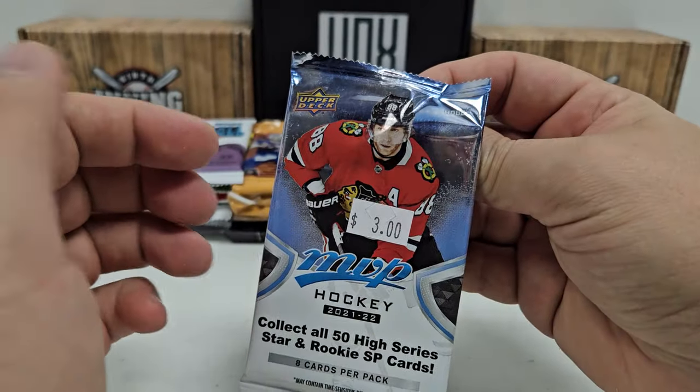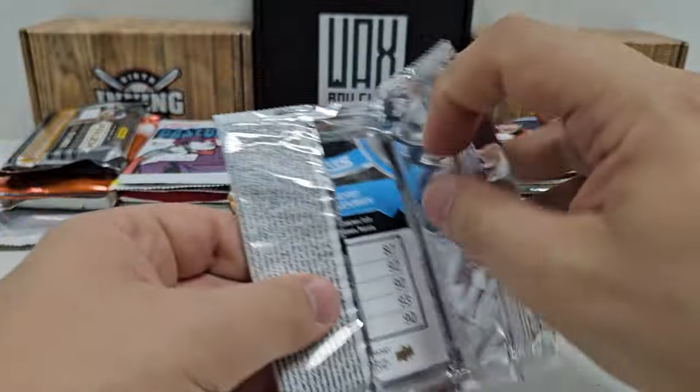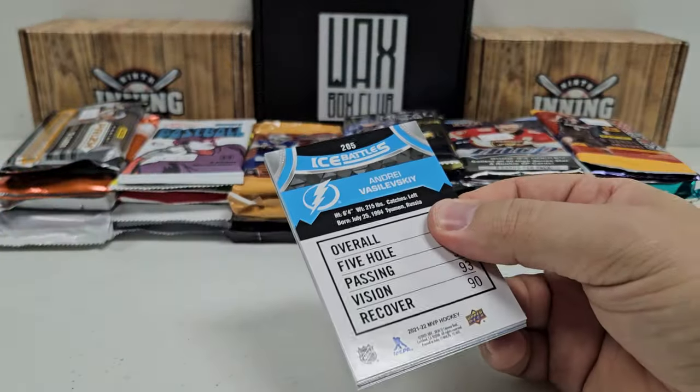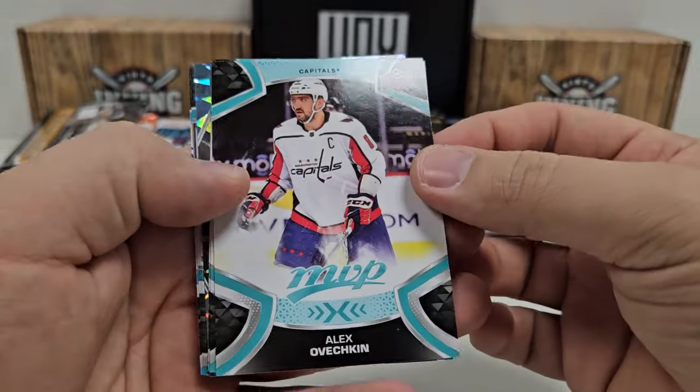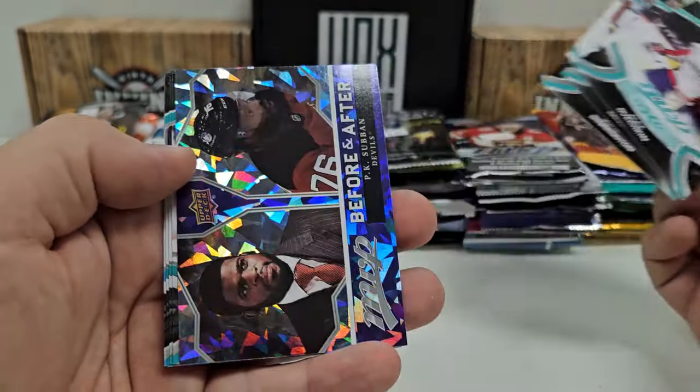We got 21-22 MVP. We got three MVP packs. Let's just do all three of these right in a row, and we'll move on to something else. So we'll see if we get lucky here. Ovi starting us off. Landeskog, Bennington.